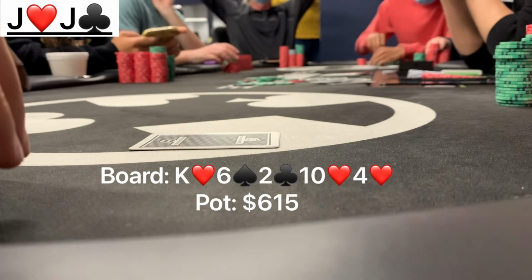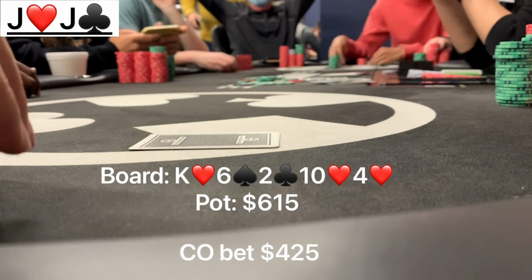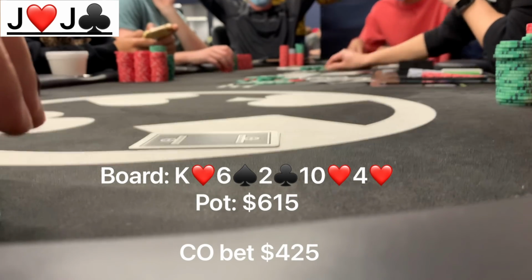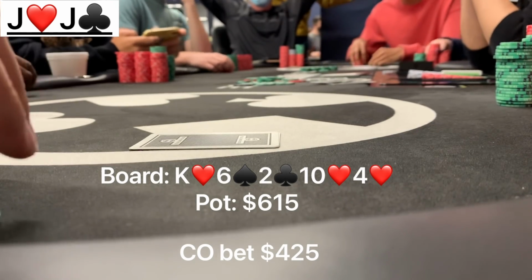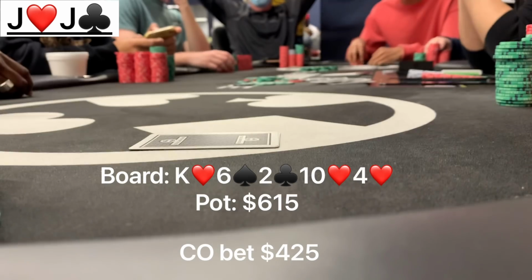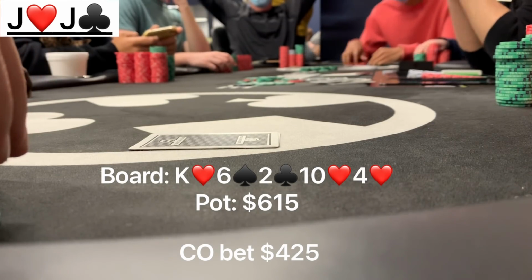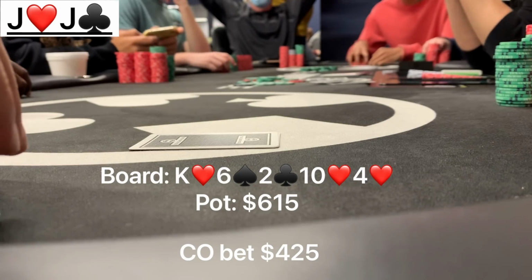He thinks for a while and puts in a bet of $425. So very large bet here compared to the pot. Pretty polarized bet sizing here. I don't think he'd be betting this big with just 1 pair. So we are losing to all those backdoor flush draws that ended up getting there. We're losing to any king and even a hand like pocket tens or pocket sixes, pocket deuces.